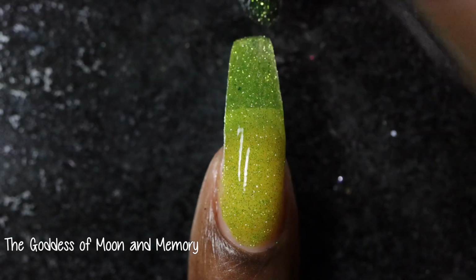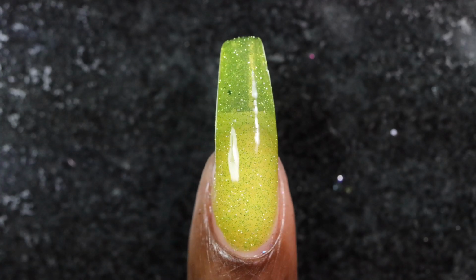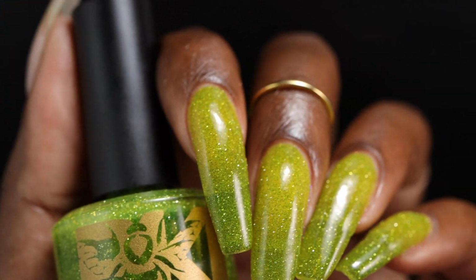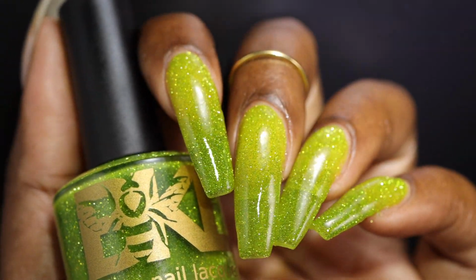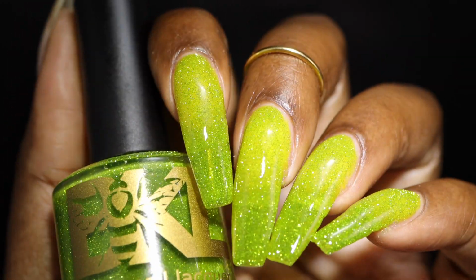For my live swatch, I'll be swatching this one in 2 coats, but for my swatch photos in the full hand videos portion, I did use 2 normal coats and then 1 super thin third coat. I just felt like the coverage was a little patchy and uneven in 2 coats, so I did end up doing a super thin third coat for both of the reflective glitter polishes that I have here.